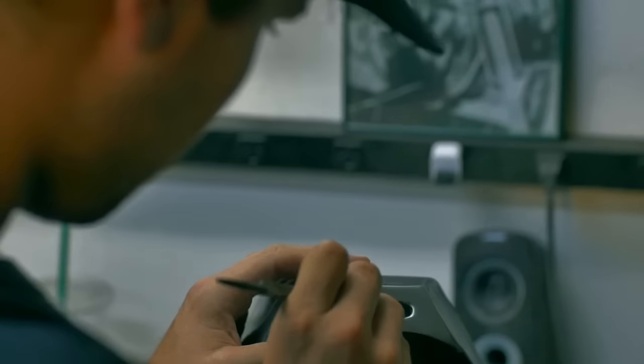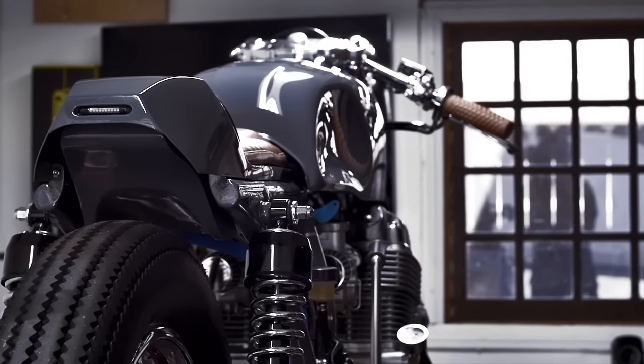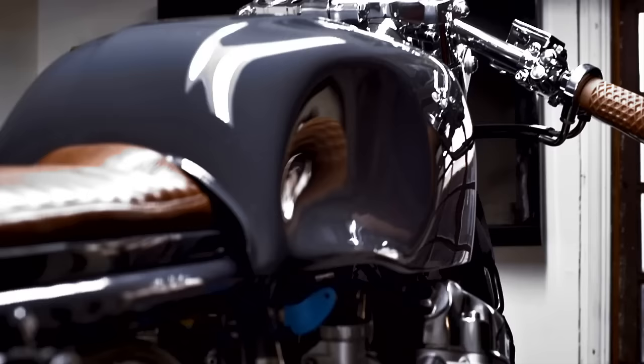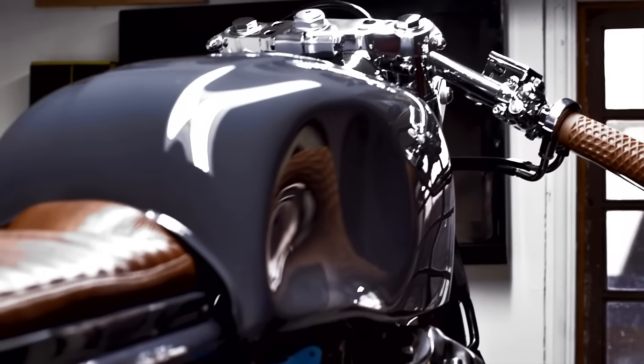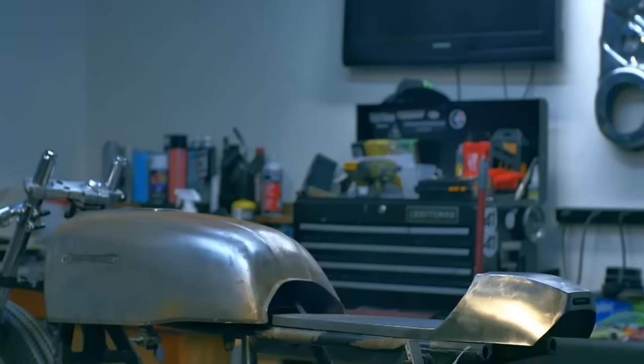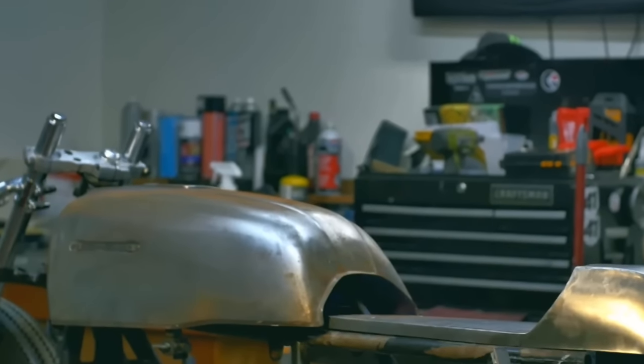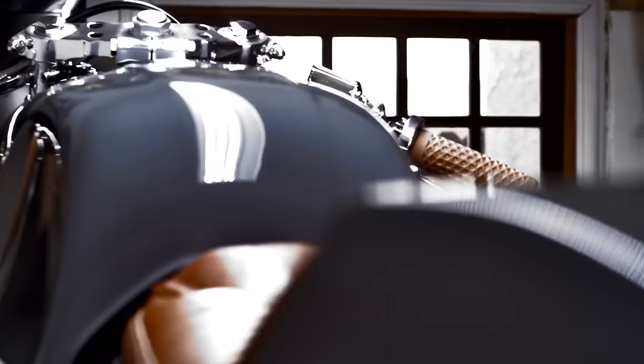One of the things I've always considered important in any custom motorcycle is the color. I know that the fuel tank's shape is also extremely important. Even a beautiful fuel tank can only look good with a good and tasteful color.